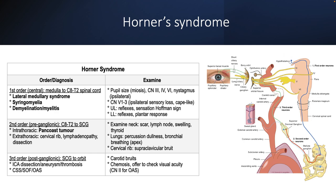So this is just Horner syndrome, just to let everyone refresh. For those who are not familiar with Horner syndrome, probably this is a good time to do revision together. So you can see that Horner syndrome has three levels: central, preganglionic and postganglionic. The ganglion we refer to is the SCG, the superior cervical ganglion.